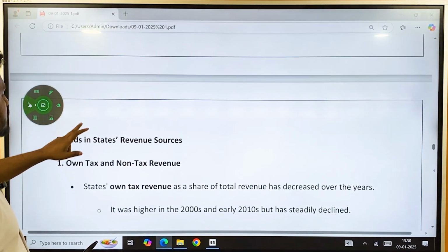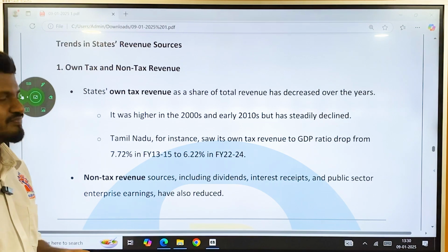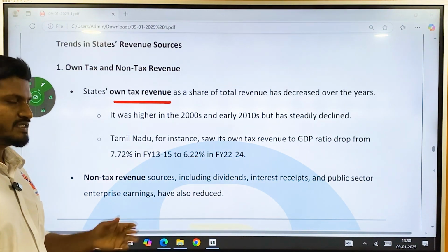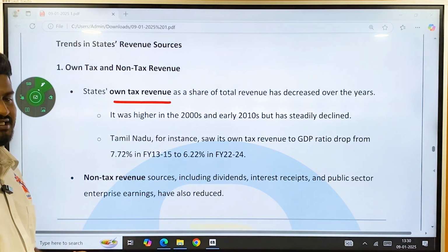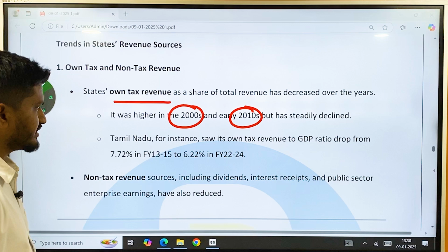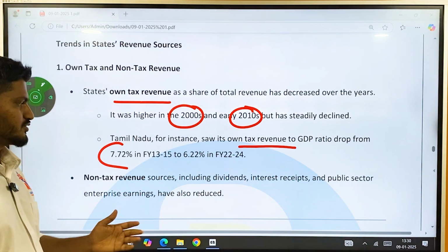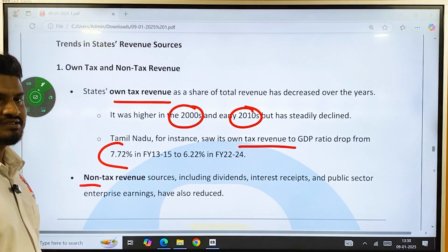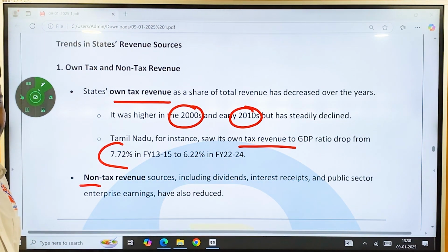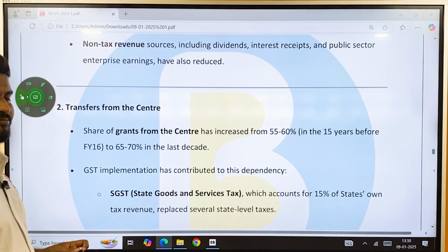Then it talks about trends in the state revenue sources. That is, there are own tax sources as well as non-tax revenue. States' own tax revenue as a share of total revenue has decreased over the years. This can be mainly attributed to the loss of taxation powers due to GST. It was higher in the 2000s and early 2010s, but has steadily declined. Tamil Nadu, for instance, saw its own tax revenue to GDP ratio drop from 7.72% to 6.22% in the last 10 years. Then, non-tax revenue sources such as dividends, interest receipts, and public sector enterprises' earnings have also reduced over the period of time. So both the resources of states are reducing and the transfer from the Centre is increasing.